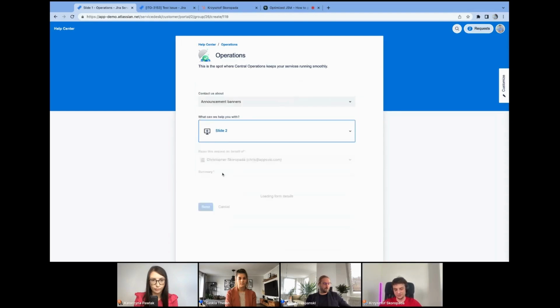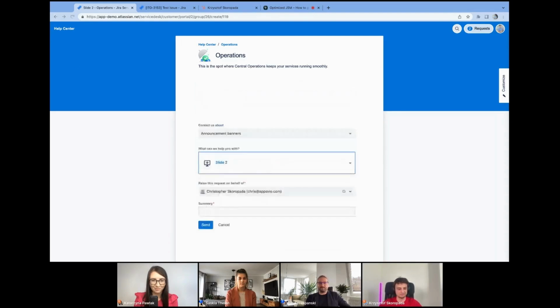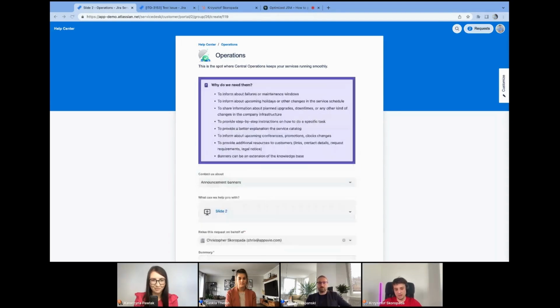So let's go to the next banner. When we think about banners, the most important question is, why do we need them? There are hundreds of situations where banners would be useful, beginning from sharing information about the maintenance windows and ending on more not obvious use cases like information about the upcoming conferences or promotions.